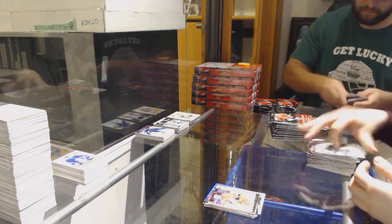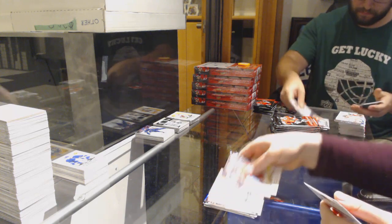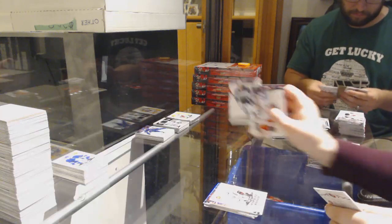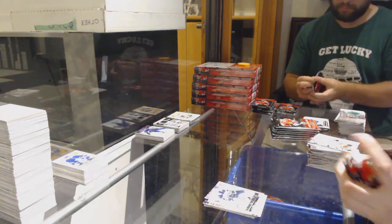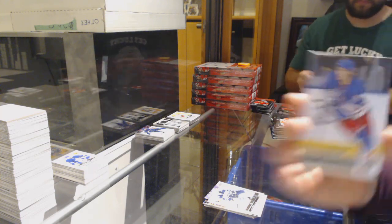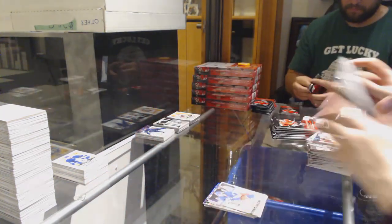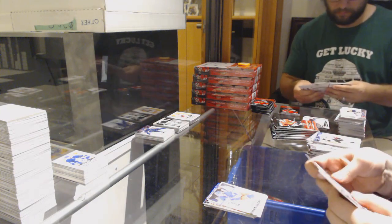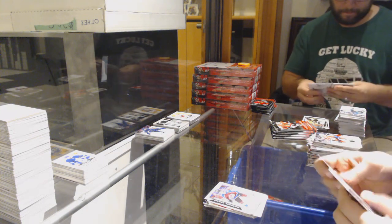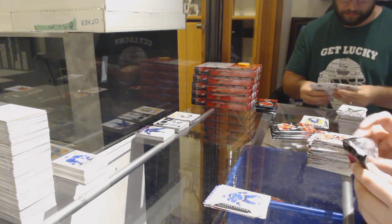Clark Bishop, Young Guns for the Hurricanes. Marquee Rookie Retro of Luke Johnson for the Chicago Blackhawks. Young Guns of Sammy Niku for the Winnipeg Jets. Young Guns Canvas for the New York Rangers, Brett Howden. Sheldon Dries Marquee Rookie for the Colorado Avalanche. Marquee Rookie Silver Border, Robert Thomas for the Blues.